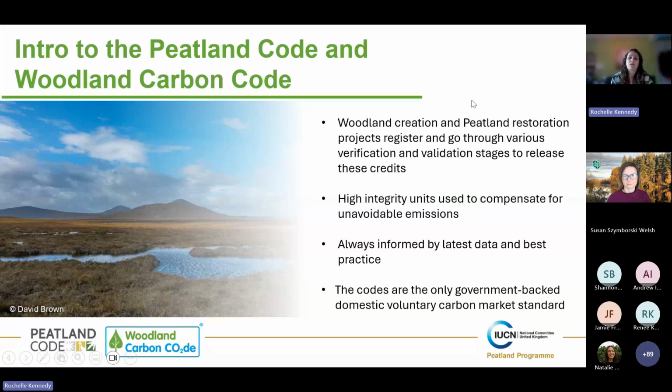The way that it works is that woodland creation and peatland restoration projects register with the codes, and then they go through various verification and validation stages throughout the duration of their project. At each stage of verification and validation, carbon credits can be released, which then generates more funding for more woodland creation or more peatland restoration. So these are high integrity units that can be used to compensate for unavoidable emissions. Just to say that we cater to the voluntary market, so these credits can't be used for mandatory carbon offsets.